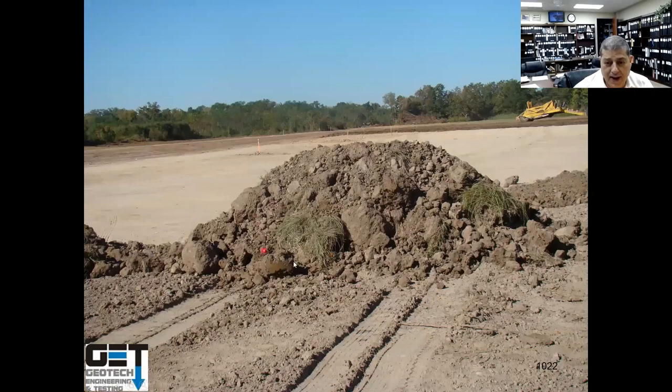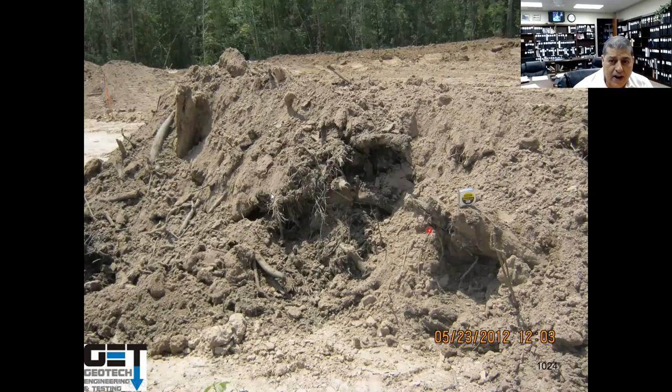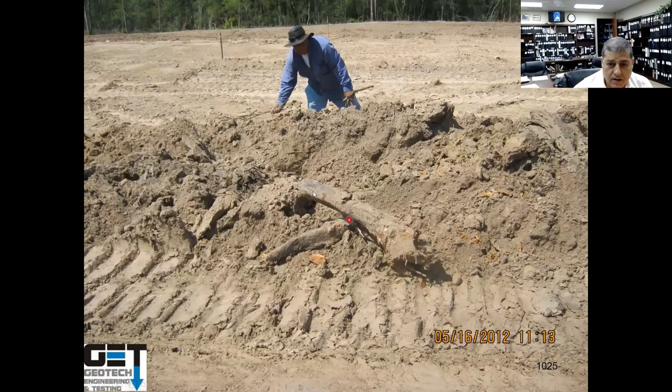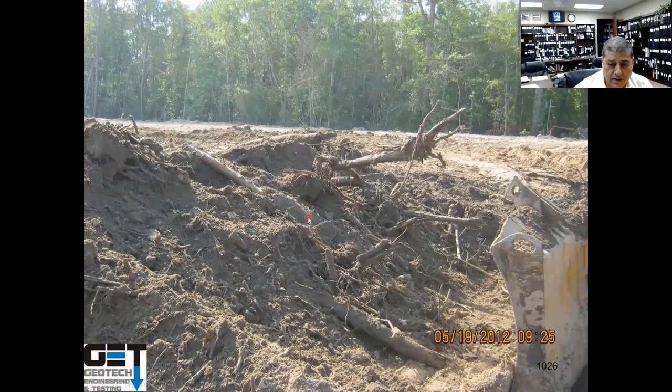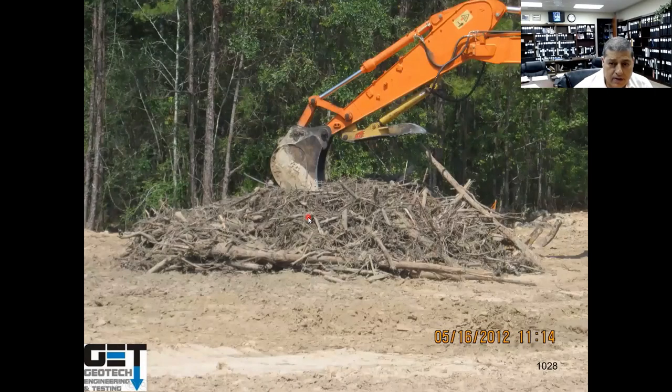Don't use fill with organics in it. This is not acceptable. You got root organics, it decays, creates voids. These kind of organics are not acceptable here. You can't build your pads out there with a bunch of root organics. This is not acceptable. Get all the organics out.